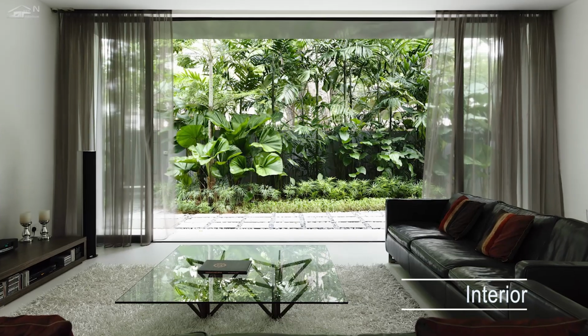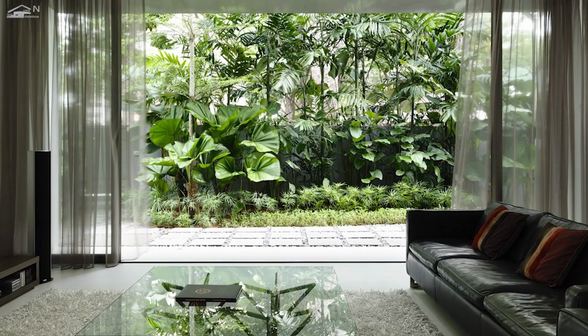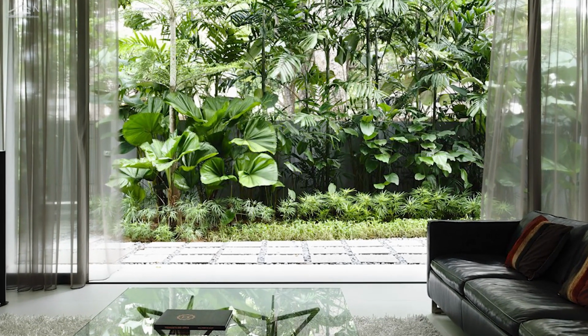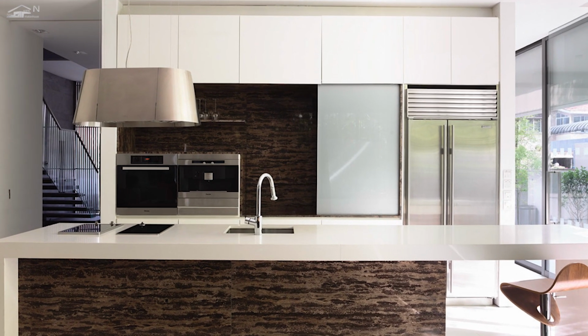Natural materials such as wood and stone are thoughtfully incorporated throughout the interior, adding warmth and texture to the minimalist aesthetic. The use of clean lines and neutral color palettes creates a sense of calm and sophistication, allowing the attention to focus on the architectural elements and design features.